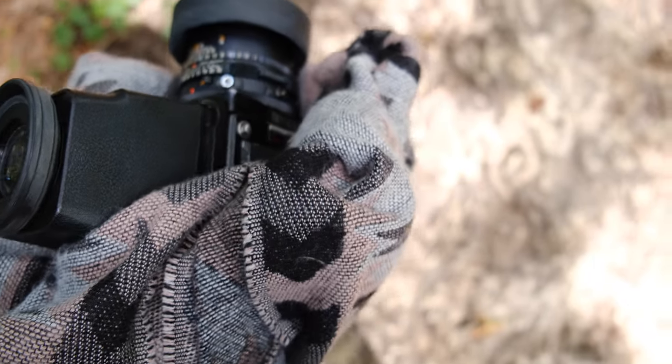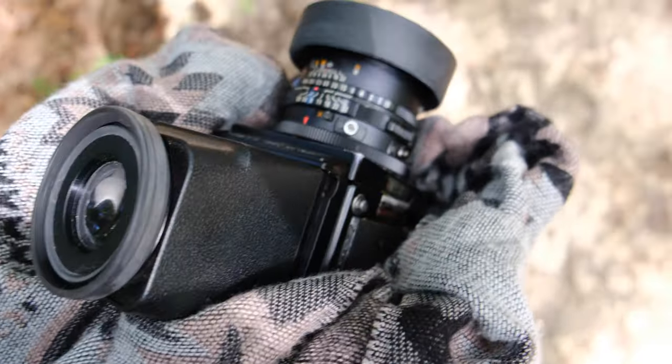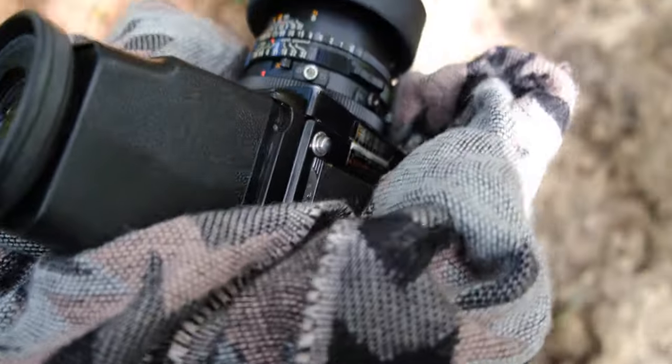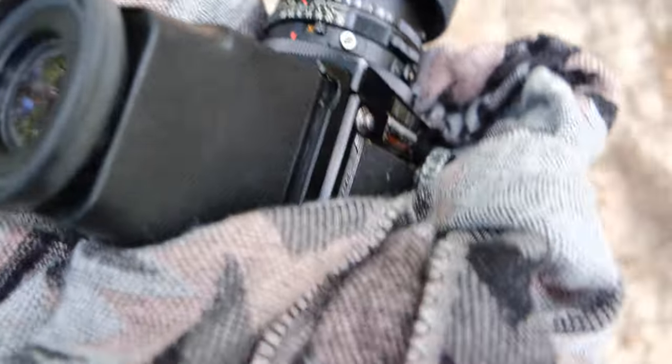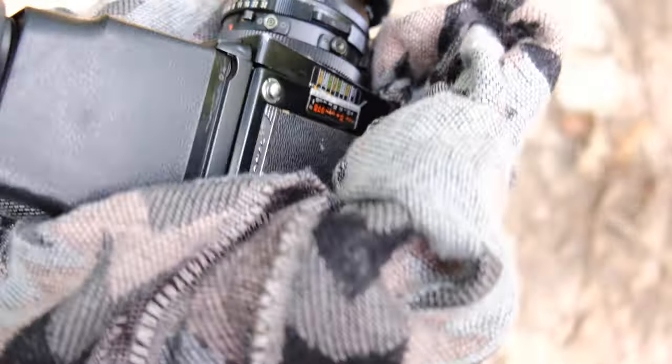Not gonna lie, carrying this Mamiya everywhere with me like this, my arm strength gonna be crazy. This feel like a brick, literally. Like, this camera is super heavy.